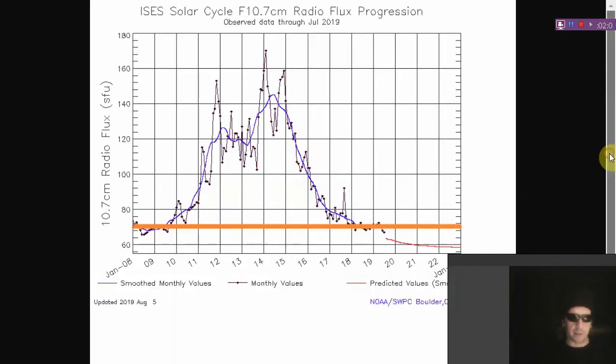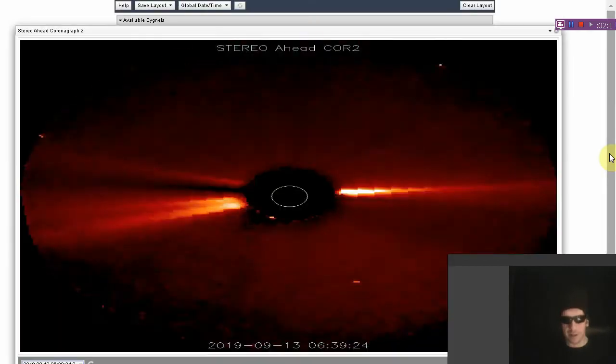10.7 centimeter radio flux is back at 68, I believe, down from 69 from yesterday. So a small downtick in the solar radio output. Keep in mind that's just one of many variables associated with what the sun is doing. If you don't understand most of them, you won't have any idea.